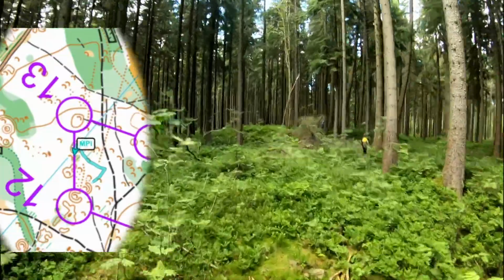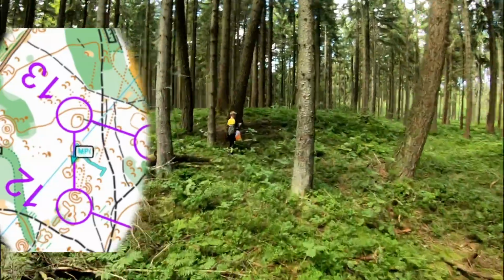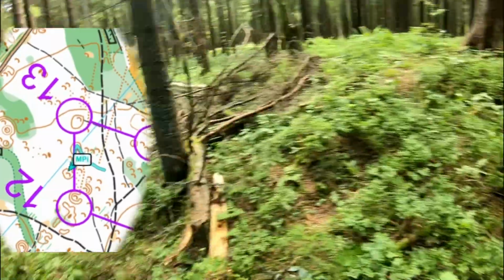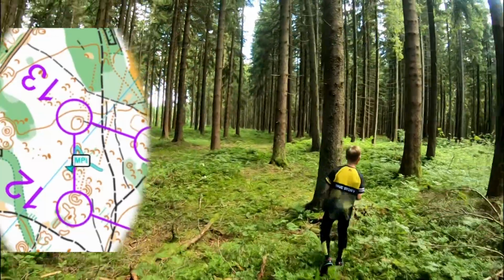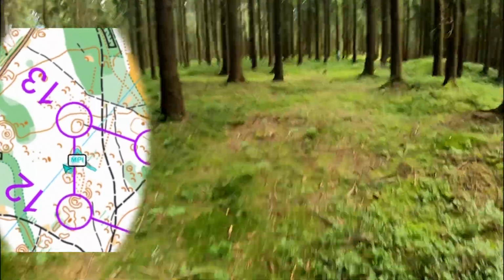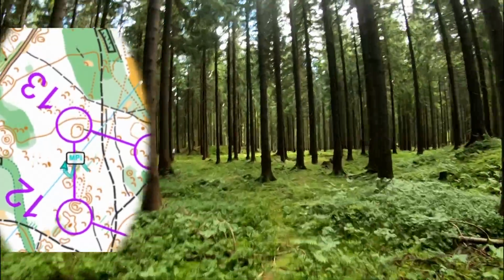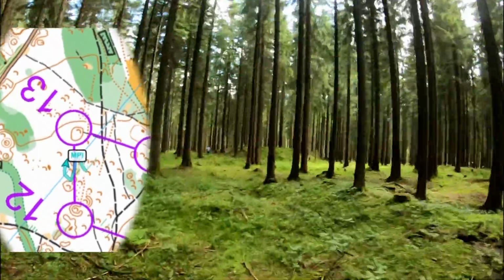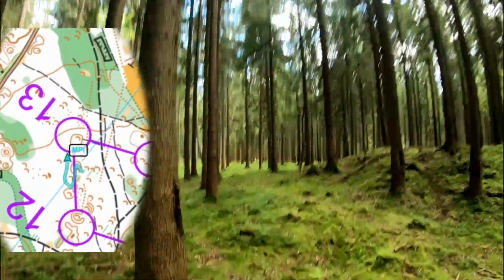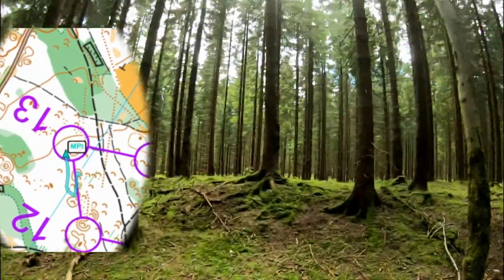I had some kind of sense. I was like, this shouldn't be my control. This doesn't look correct. So yeah, then I continued to control number 13. Basically, I had the correct bearing. Now I even saw that hill, and I was like, okay, that's the one I'm looking for. And from control number 13, I just took a bearing and went to control 14. That worked out pretty well, so I will speed it up a little bit.